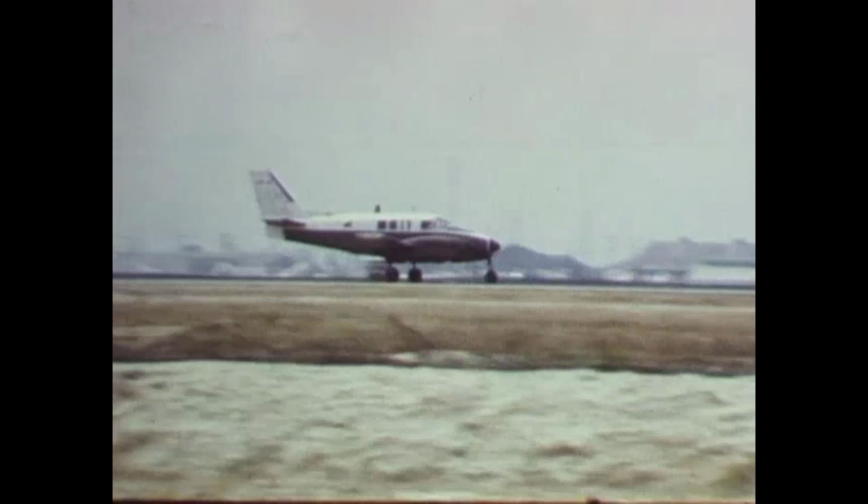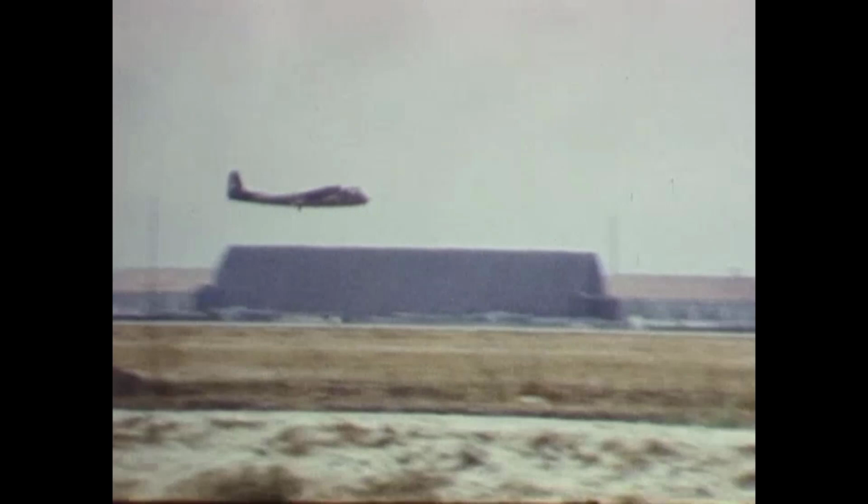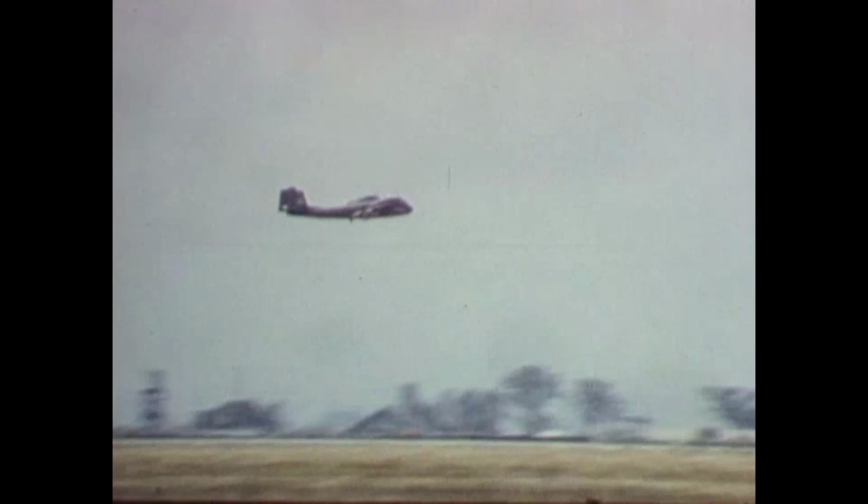Okay, this is Tan Son Nhut Air Base. That's a military version of a civilian, I think it's a Cessna. That's another plane taking off. We had set down in Saigon to pick up some parts, and I stayed with the helicopter. That's an OV-1 Mohawk taking off. So I just sat there and took pictures of planes taking off.